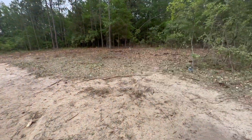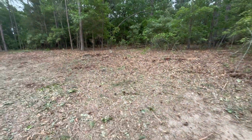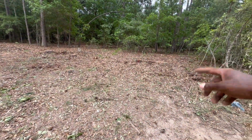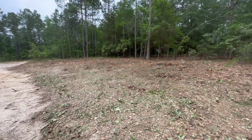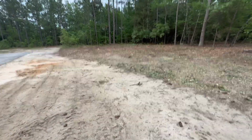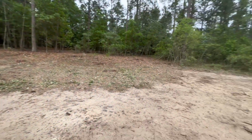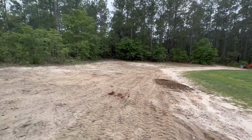And I don't know if the camera can pick them up, but I kind of left them about, I'd say, 6 inches to a foot high, so I know where they are when I come back and stump grind. So for us, the clearing part of this job is complete. We'll come back Wednesday and stump grind the rest of it. But this is it, guys. Turned out very, very well.